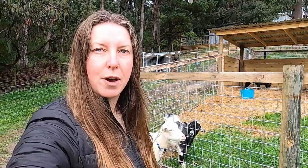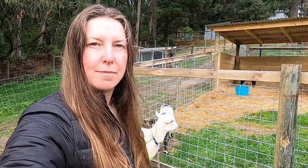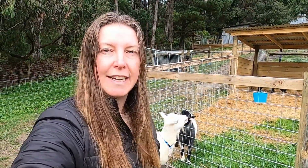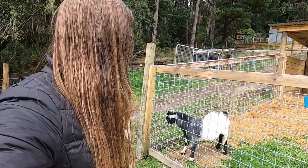So our aim here while we are building up our herd is to improve our girls' udders and their attachments, and also we want to retain the good dairy goat qualities and their beautiful temperaments. We want our goats to be friendly and really placid, so that's our aim for breeding.